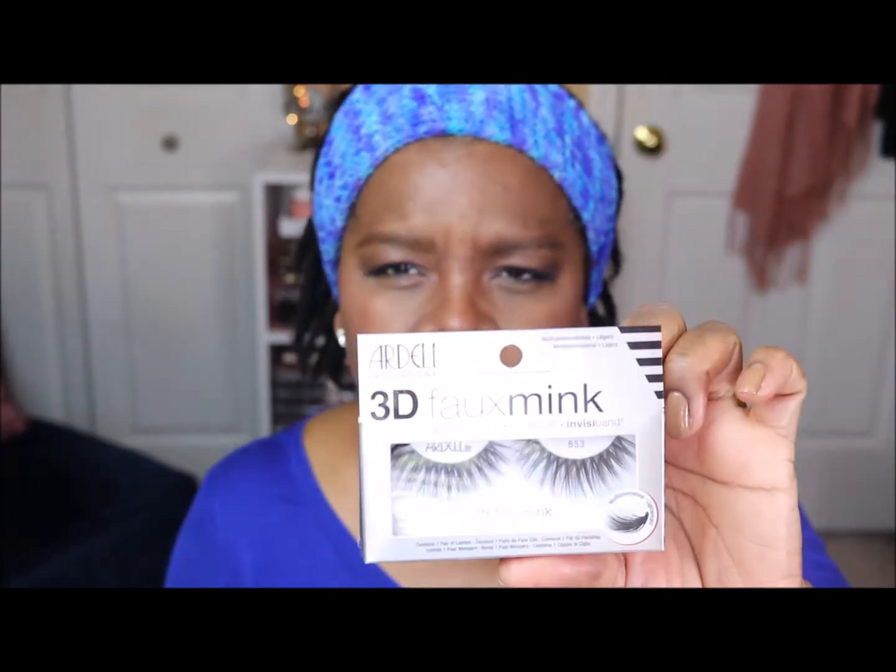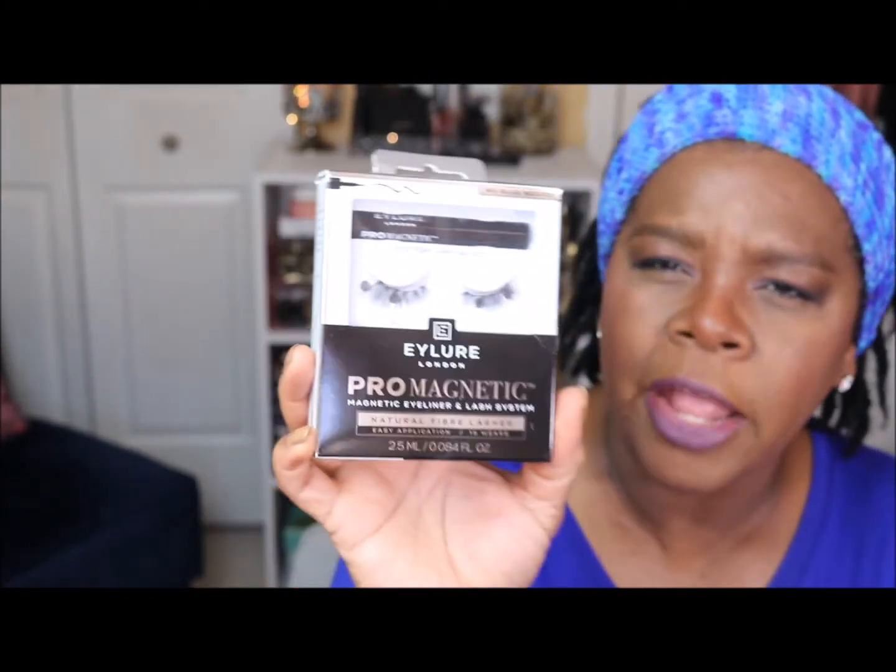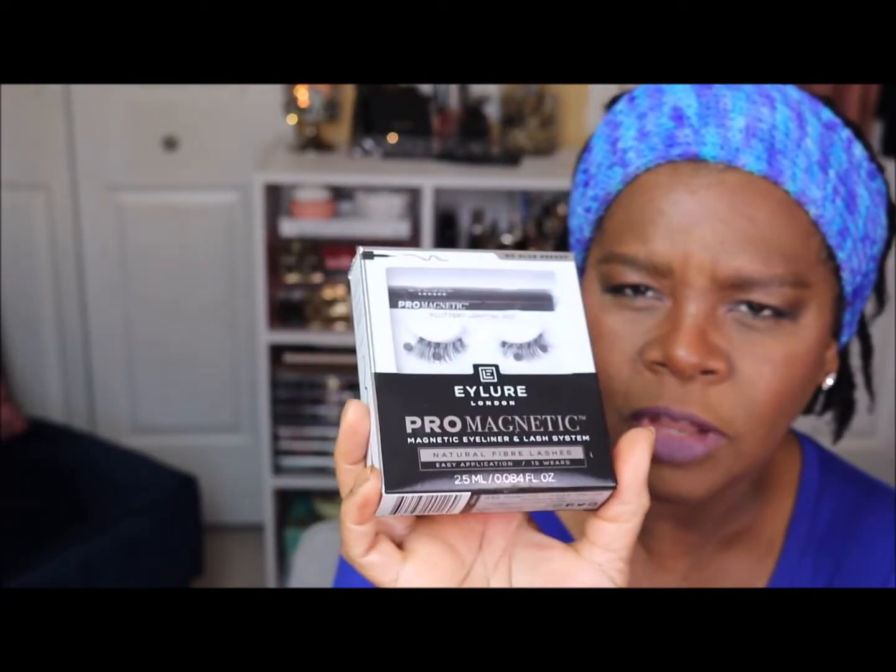And I'm using possibly some eyelashes. Can you believe it? I've pulled two. These are the Ardell's, and this one is the 3D Faux Mink, and I'll be using the House of Lashes glue for those. And then the other ones I pulled are the Allure Magnetic Lashes. They're a little more subtle looking, kind of not your bling bling look, so I will decide which I need when I get to doing a look. I definitely want to use an eyeliner.